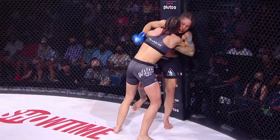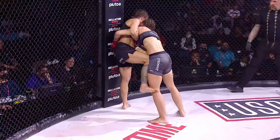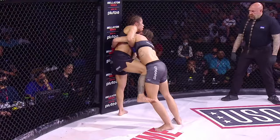Hand and doing a great job of raising that underhook with her right arm. That's what was able to turn Liz to get her back against the cage. Little techniques, little things that make differences.